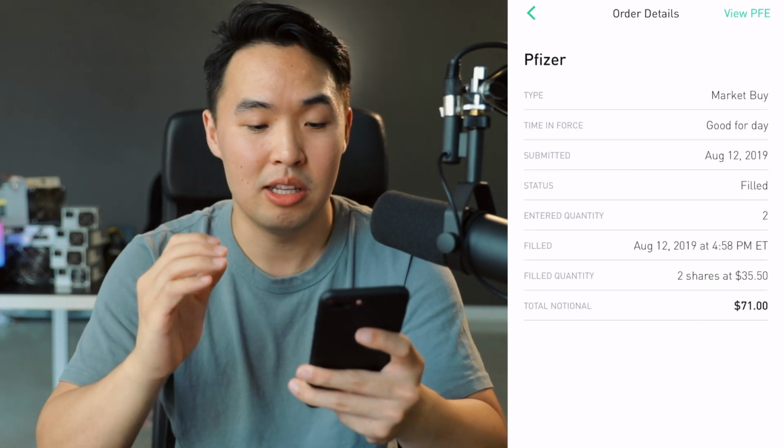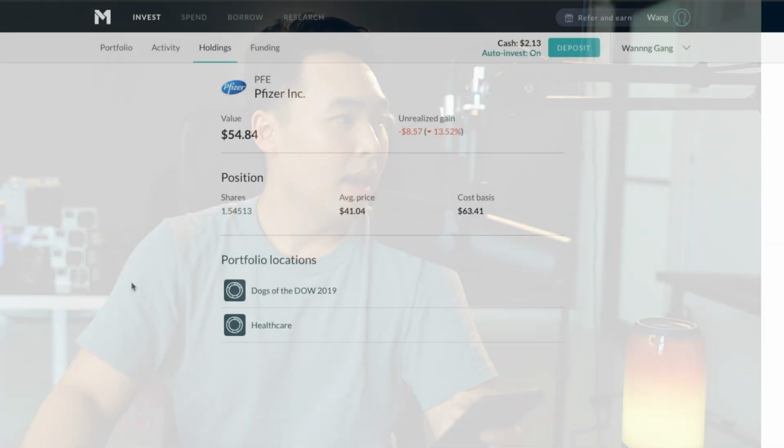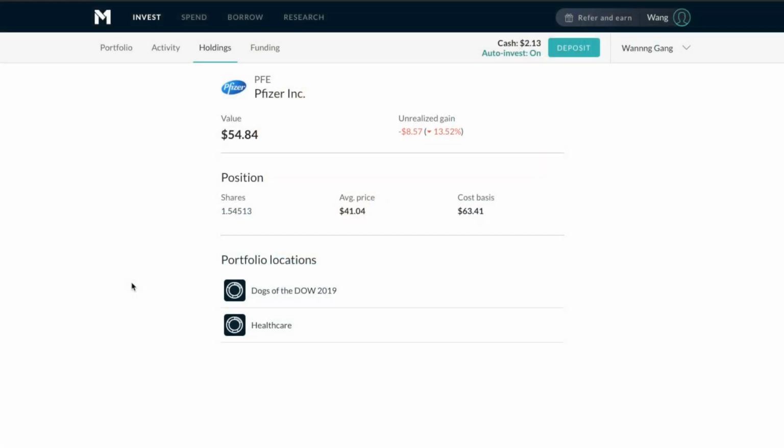So I've never owned Pfizer in this portfolio, but I do own Pfizer in my M1 portfolio. M1 is another trading app that is very popular nowadays. And I own about $55 worth of Pfizer in here. I've been in Pfizer for a few months now, and obviously in the last few months, Pfizer has been going down in value. But I believe that Pfizer is on sale, and so that's why I'll be buying Pfizer right now.